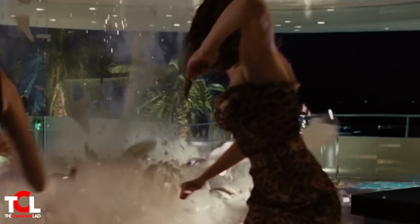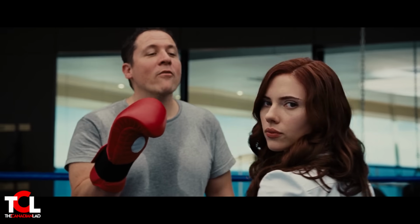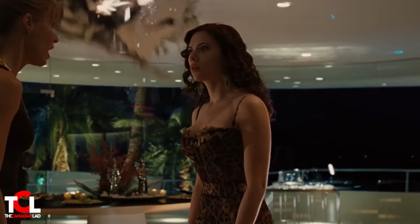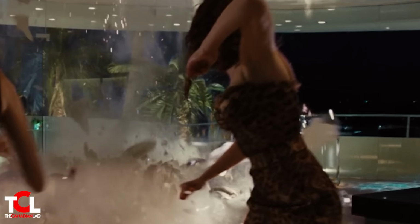Now imagine if Black Widow got scared here as well. How much weaker and more incompetent would that make her? But because Marvel pays so much attention to every detail, they make sure every character behaves as they should. This kind of continuity in a movie is what makes a story great.